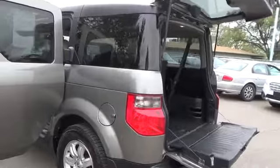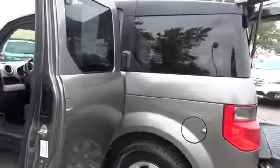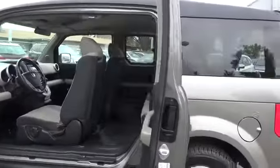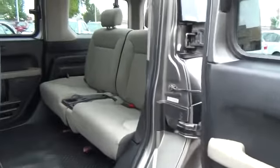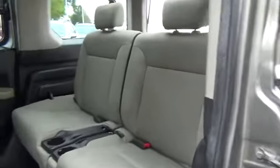4-door sport utility, 5-speed automatic, Alabaster silver metallic, all-wheel drive, and Element EX. Valley Subaru Nissan, large enough to serve you, small enough to know you.